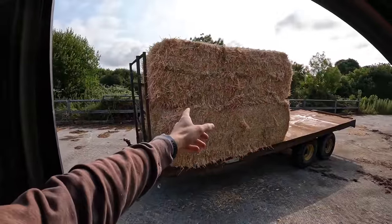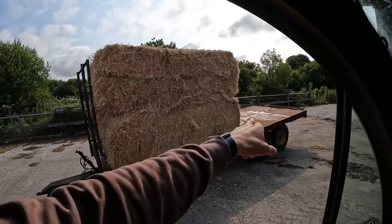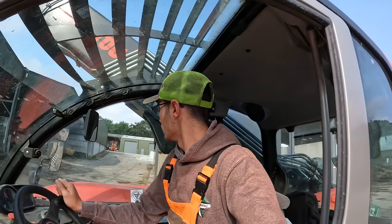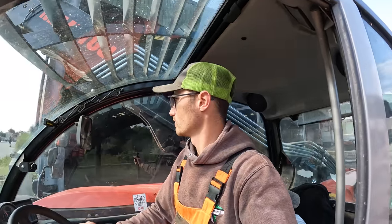So I put 4 bales of straw on the trailer. We've only got, is it 14 or 15 animals left over there, so we don't need a lot. So I'm going to go get a few bales of silage and stick on the back as well. That'll keep him going for a little while. We obviously ran out of clamp silage over there quite a while ago. Refilled the clamps ready for next year.